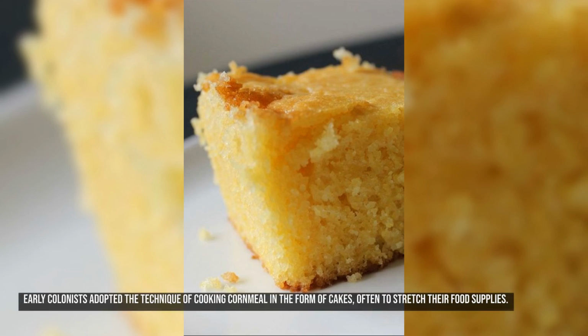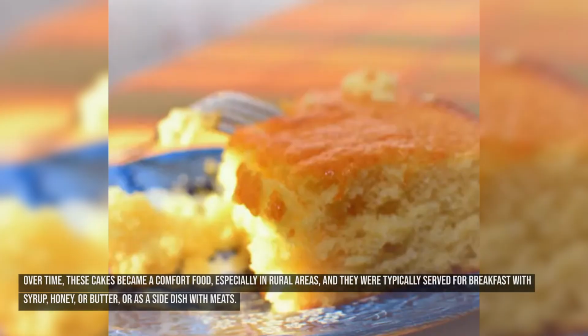Early colonists adopted the technique of cooking cornmeal in the form of cakes, often to stretch their food supplies. Over time, these cakes became a comfort food, especially in rural areas, and they were typically served for breakfast with syrup, honey or butter, or as a side dish with meats.